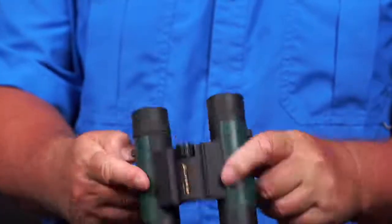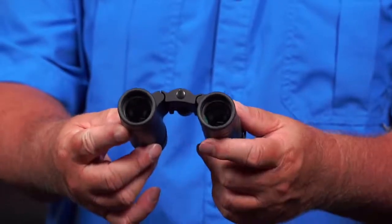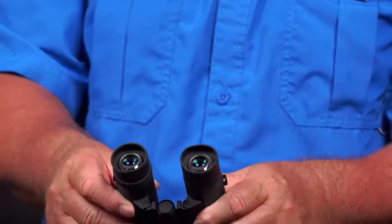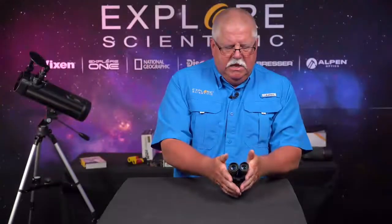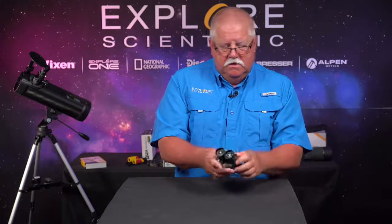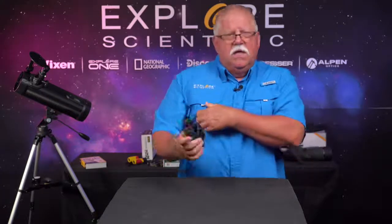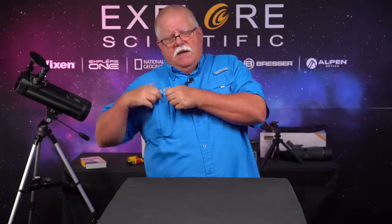Over here is a 25 millimeter objective lens, a little bit bigger than those kids' specialized binoculars. These have a much farther interpupillary distance, much more than those kids' specialized binoculars. That's what makes these fully adult binoculars. But as you can see, they compact down really tight. Now, there's keepers right here to run a neck strap through. We haven't done it, but as you can see, it's no big deal for me to put these in my pocket and go on down the road with them or go hiking.